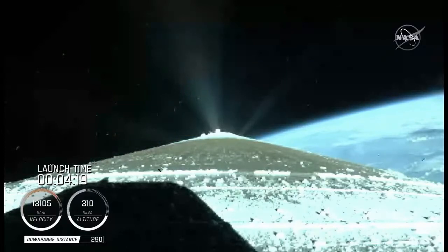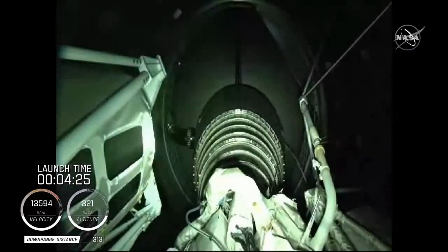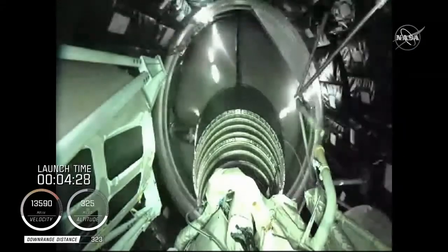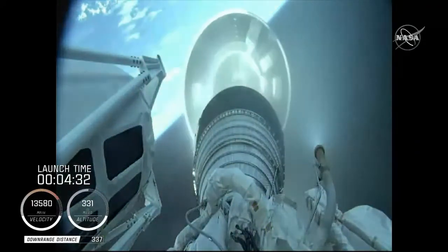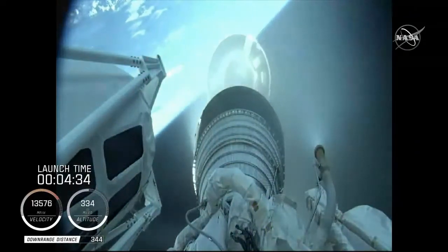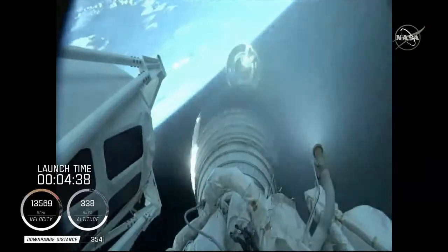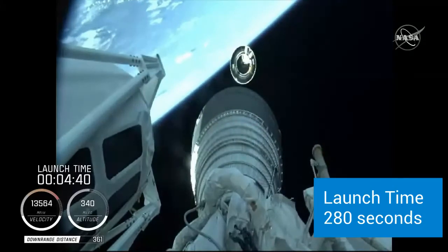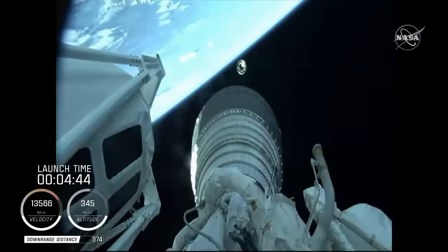BECO's the call for booster engine. And we have BECO, booster engine cutoff, standing by for stage separation. And we have good indication of Atlas Centaur separation. So that you're seeing live footage. And we have the Mach rocket. 1. RL-10 operating parameters look good.